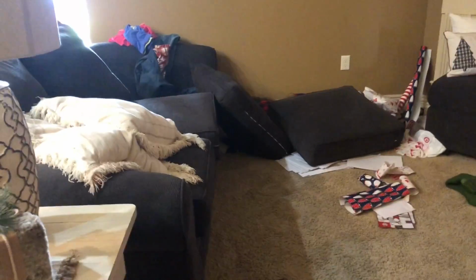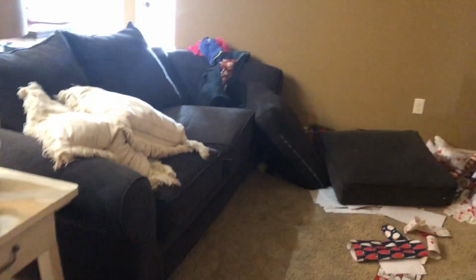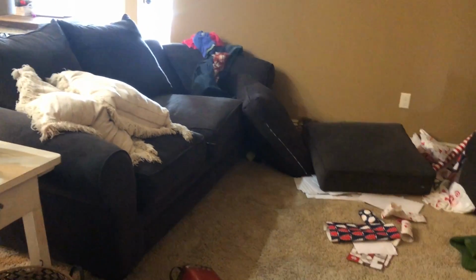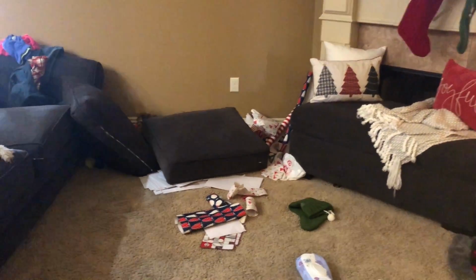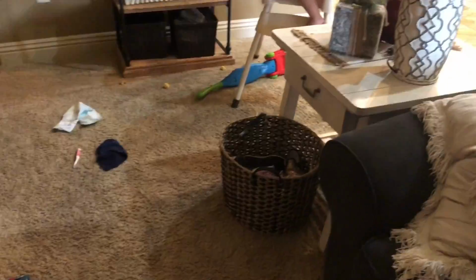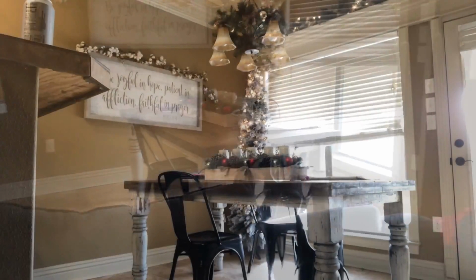And then this is my living room. Do your kids pull the cushions off of your couches? Because mine do it constantly. I am constantly having to reassemble this couch because of this one. Oh, and I've still got my wrapping paper mess going on. Oh, it's just a mess. So, toys, shoes, diaper. It is a clean diaper. That needs to be added back to our diaper basket. But, yeah, it's just a mess. So, here we go.